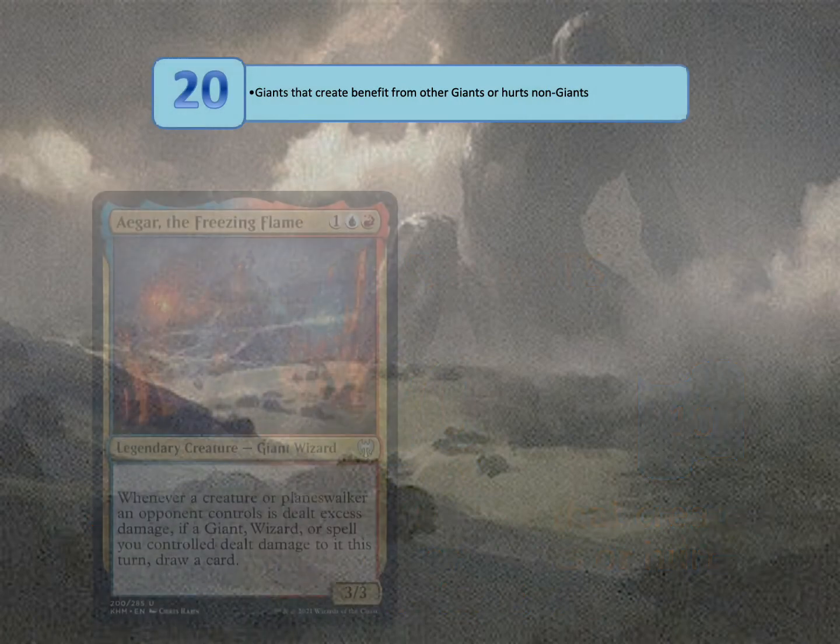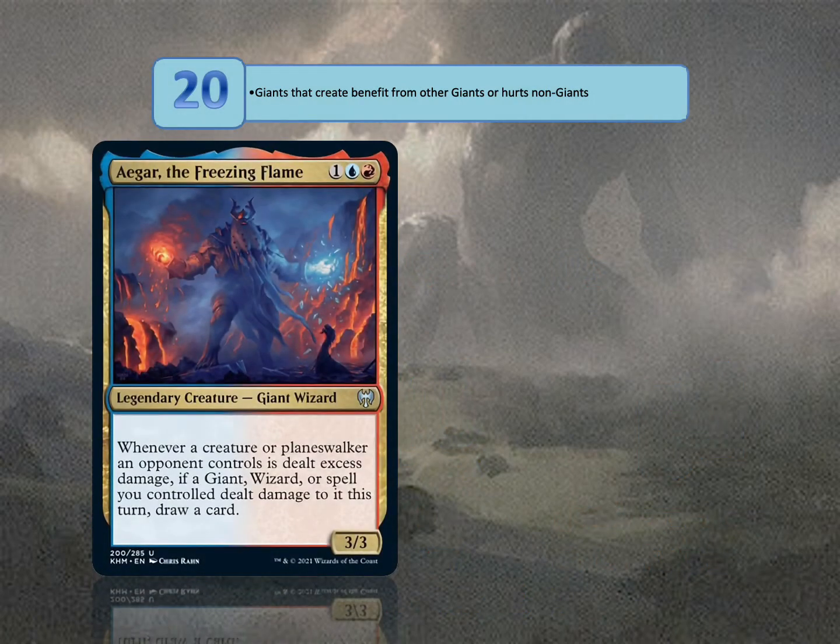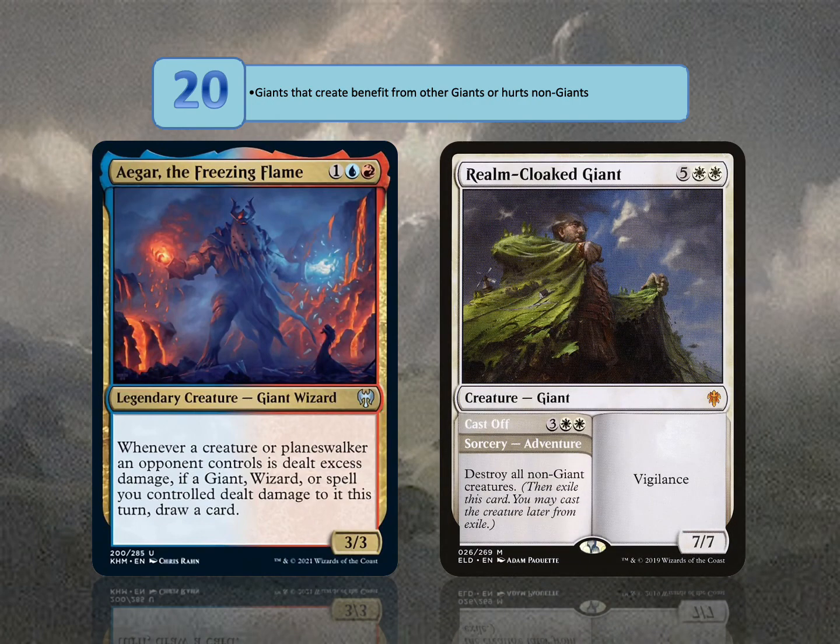Such cards are Iga, the Freezing Flame? from Kaldheim, one of the favorite commanders of the channel. Realm-Cloaked Giant from Throne of Eldraine is a perfect board wipe for a Giants tribal deck.